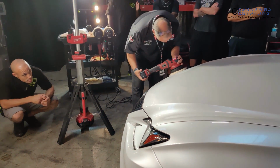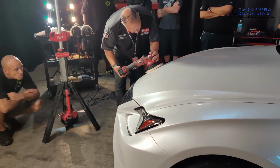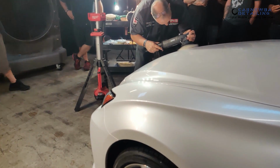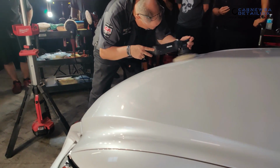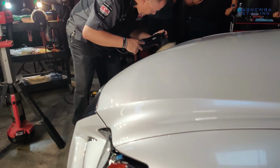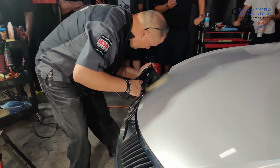So we use battery-operated dual-action polishers from Flex. We use Rupes, short throw and long throw polishers, and we also use forced-action polishers. The only thing we didn't pull out was a rotary machine because obviously we're doing one step, but you need to go ahead and test your options to see what the best finish you are able to achieve with your combination of machine, pad, and polishes.